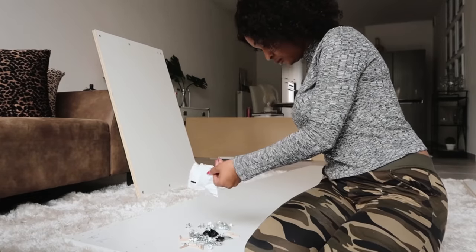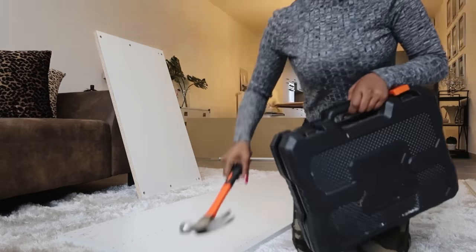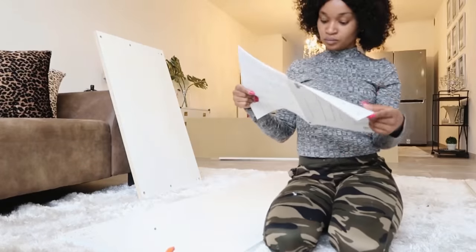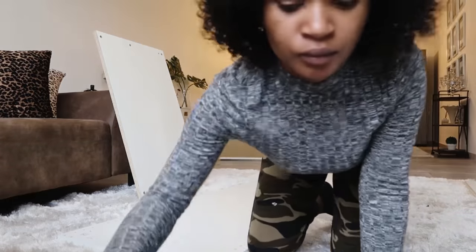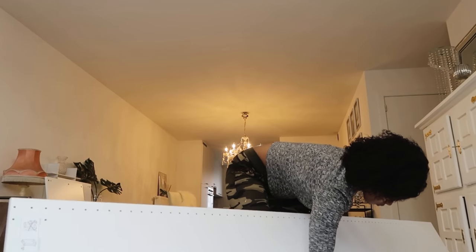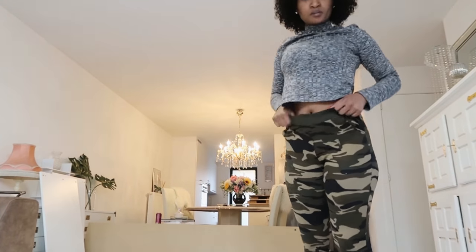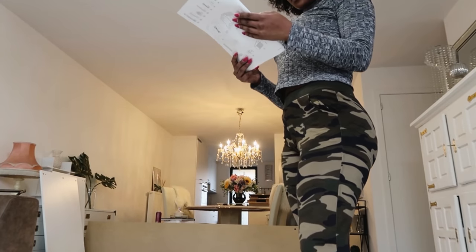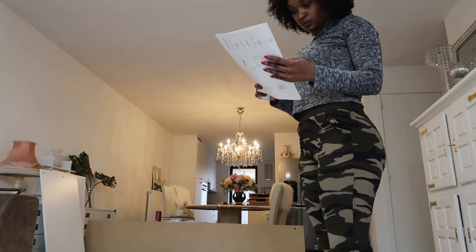When it's time to fix anything from Ikea that you need to assemble, you have to be extremely careful to read the manual. Otherwise, one wrong procedure and you'll have to take the whole thing down. And do you know how disappointing that is? The effort, the time, the energy you put in. Always be careful when you're doing this.